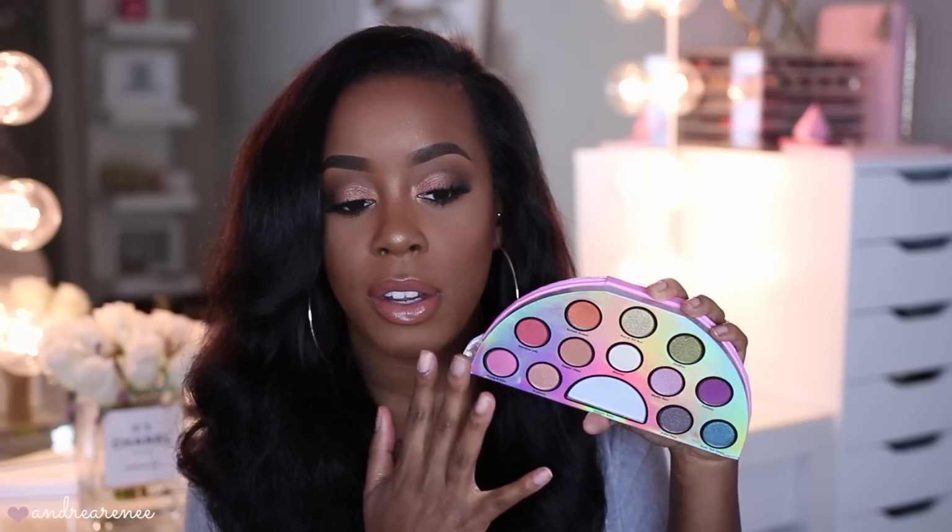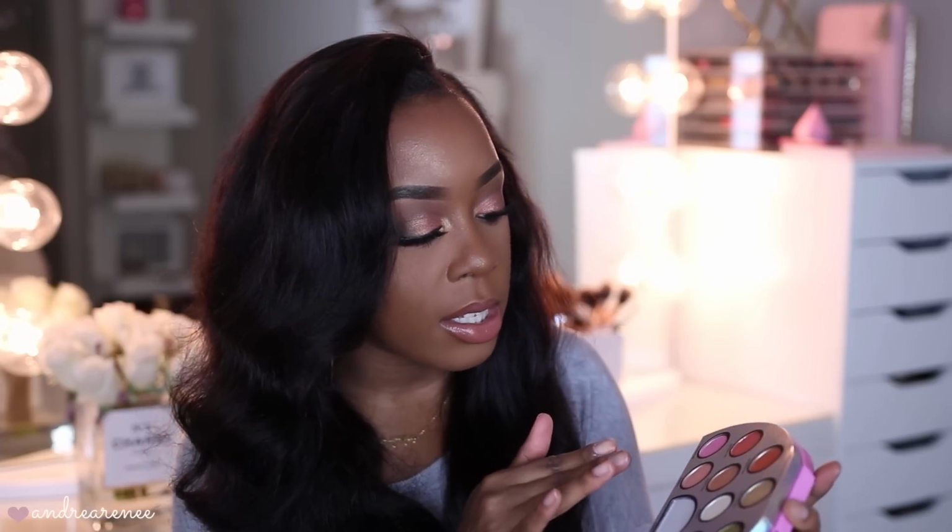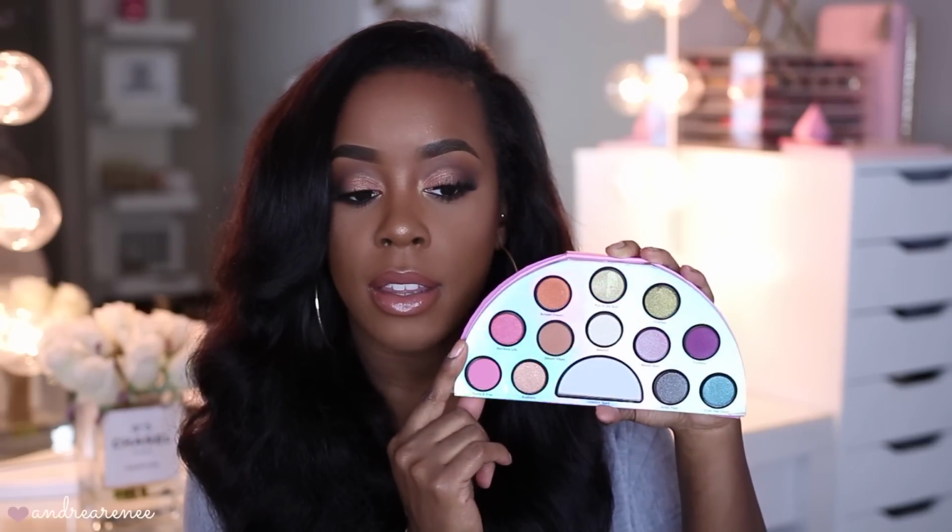I love the colors in here. I'm just trying to think of what look to go for, but the colors in here are really, really pretty, very bright. They have a couple of matte shades. You actually have 1, 2, 3 matte shades in here, and the rest are metallics and shimmers. But this palette is really cute. I definitely feel like this is a really good palette for the springtime and also for the summertime as well, because the colors in here are definitely screaming spring, summer, and also festival, which is the name, Life's a Festival.